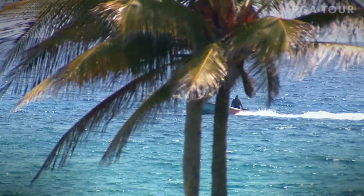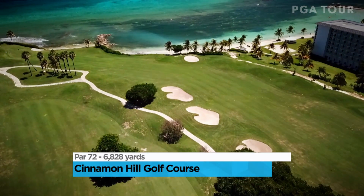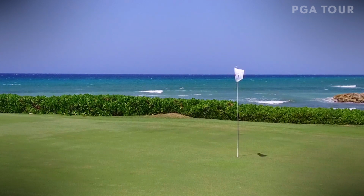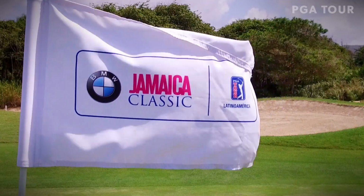An ocean backdrop lines Cinnamon Hill Golf Course's 6,800 yards of rolling terrain. But its picturesque landscape can be misleading. That same ocean breeze can make for a tough week.